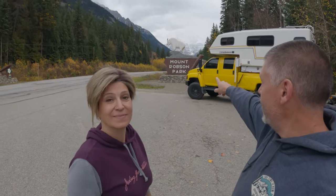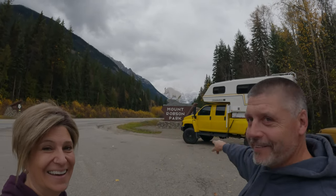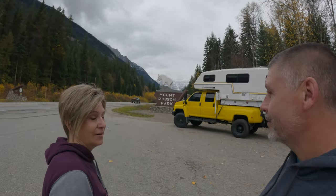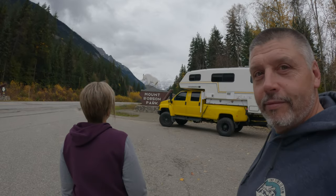Towards Jasper, and we stopped at the viewpoint for Mount Robson. It's a little bit snowy, so the visibility is not great, but you can almost see the top. You don't see the top of Mount Robson too often. It's usually in clouds. You're lucky if you get to see the tip top of it. On we go.